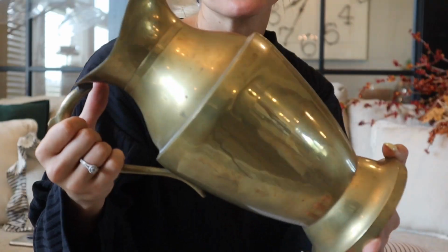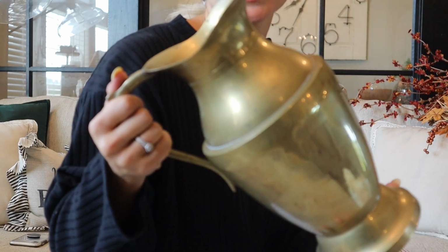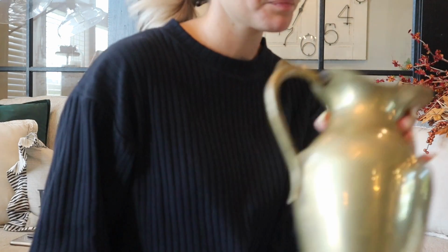Okay, next, I got this from an antique store. What else did I get from the thrift store? I got a few more things. Anyway, I got this from an antique store. I really wanted a copper one, but I couldn't find one. And this one was gorgeous. I've never seen a brass one. I got this one for $18. And my plan is to put this. Let me just show you.